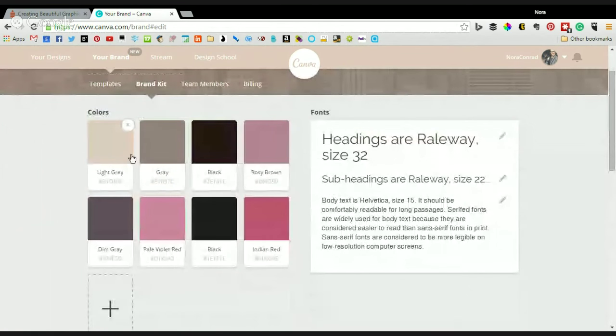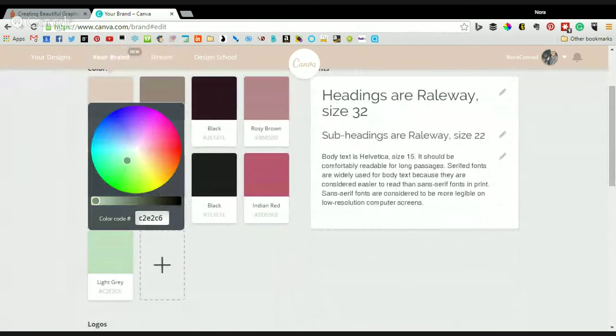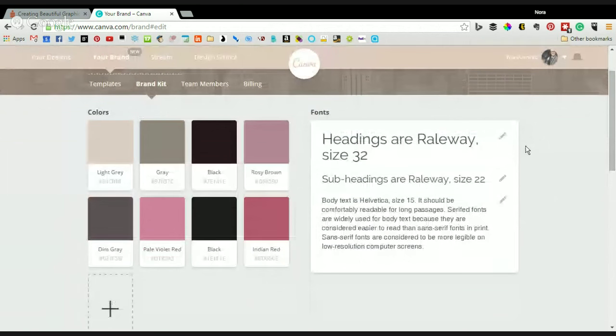So you can add your colors. All you have to do is click on the plus. You can either just pick your color from right here or use your color code, the hex code, and add it in there. If you add something that you don't like, you can just delete it, and that is how you add colors. Over here on the fonts, you can edit the style and the size of your font.